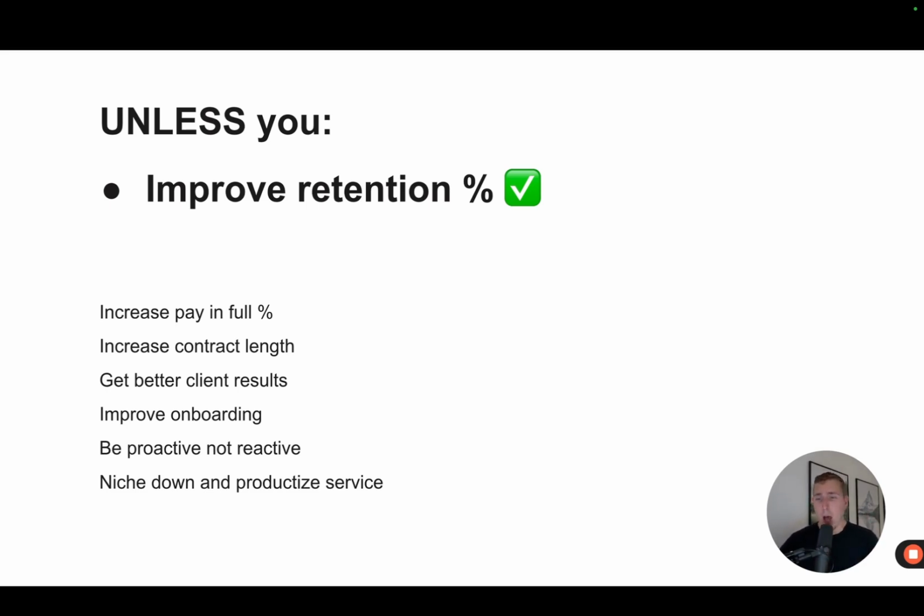Okay, third, also the most important thing here, get better client results. Clients come to you because they want an outcome. That outcome is more revenue. If you can help your clients generate more revenue with their Facebook ads, Google ads, email marketing, whatever it is you're offering, you get them better results, you get them more money, they're more than happy to pay you, okay?